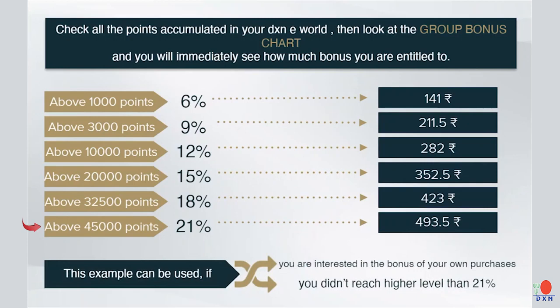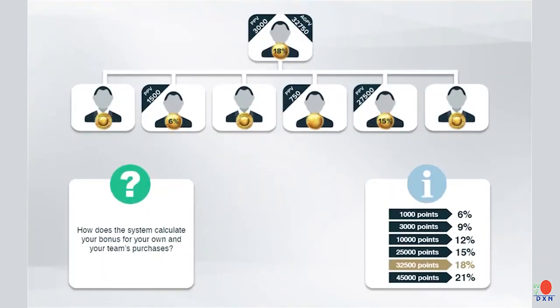₹493.05. The accumulated point value and the slab in which you have entered can be checked by registering and logging in DXN eWorld. The accumulated point value includes yourself and your group points value from the day you have become a distributor. Now let us understand how does the system calculate your bonus when you and your group is purchasing.